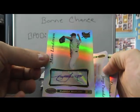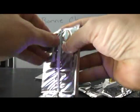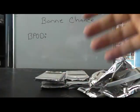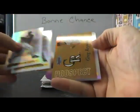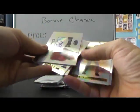Matt Lindstrom, autograph, all upside down base. Green, Manny Ramirez, $2.49. Excuse me. Gold again, Greg Reynolds, number to 50. Prospect Chris Marrero.